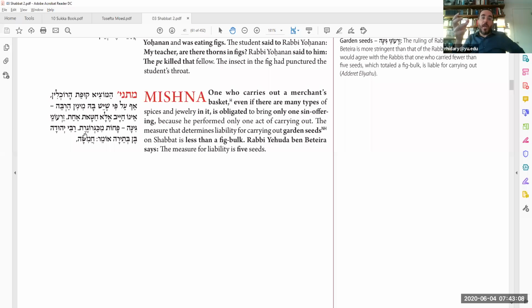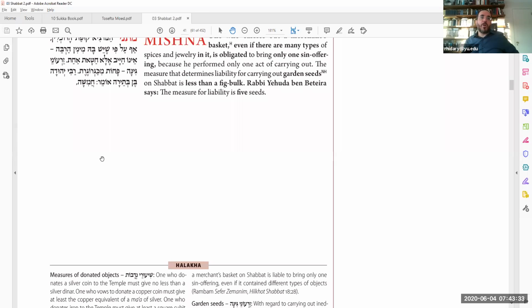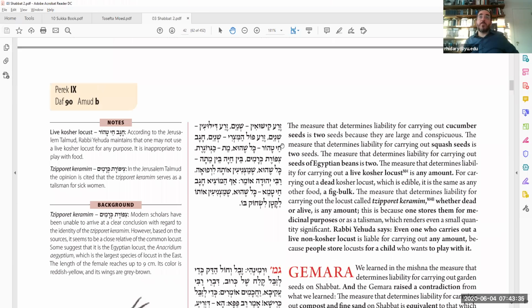Garden seeds would be a fig bulk full, because usually you plant a lot of seeds at a time, not just one seed. Well, no one keeps one seed. He says no, he's more machmir. 5 seeds, right? In other words, 1, 2, 3, 4 seeds, nobody would bother storing. No one plants 4 seeds, but 5 seeds is already enough. Chachamim say more.